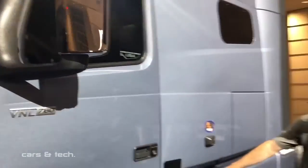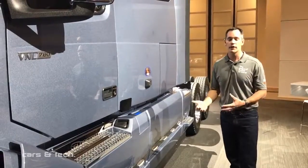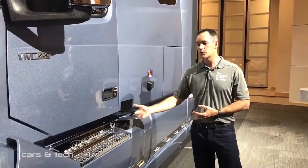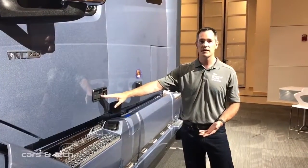In addition, you might see or notice the Globetrotter package on this truck. Globetrotter is new to North America, but there's heritage with this name in Volvo Trucks globally. So Globetrotter is going to be the highest package available on the VNL 760. Think about it as luxury for the long haul.